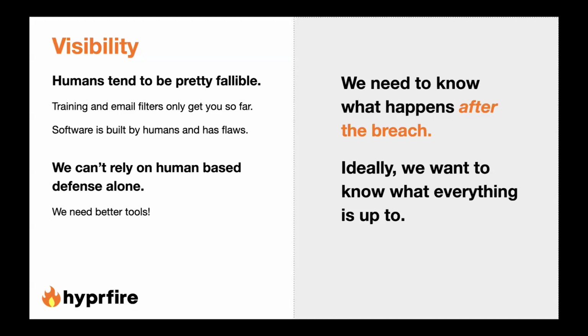We trust people implicitly. That's our job, right? That's why we're social animals. It's how we evolved. So the problem is that humans are very often the biggest threat. You can convince a human to do something for you as a bad guy, and they'll do it. Training and email filters only get you so far because there are humans behind those too, and the attackers are trying to be smart and get around it. Software itself is built by humans, and we engineer flaws into the software, not intentionally. It's just that we're not perfect, so we create those flaws.